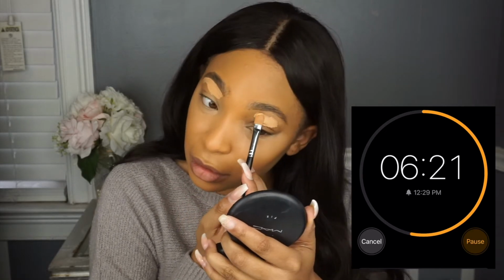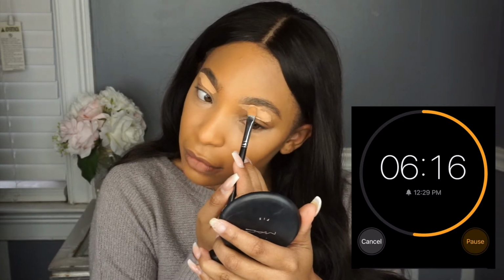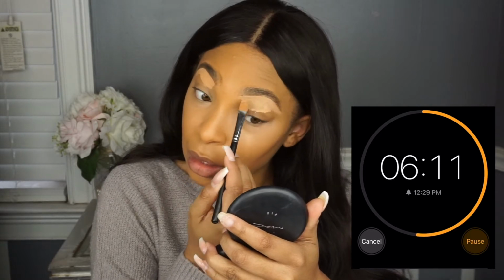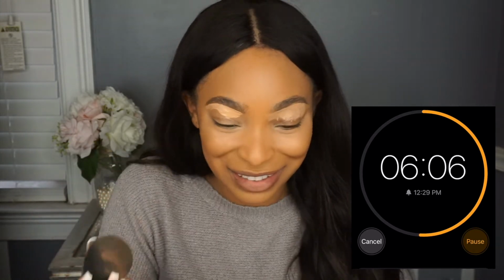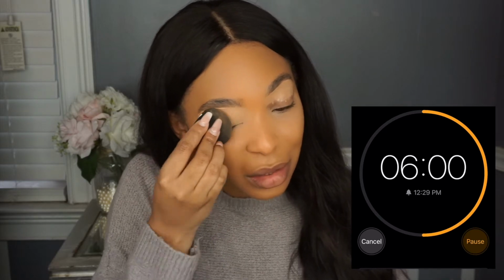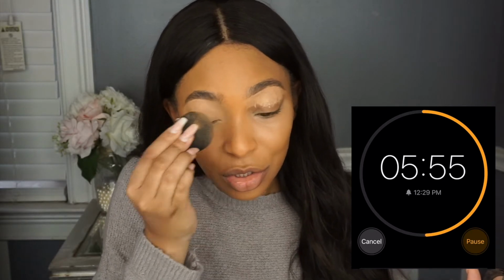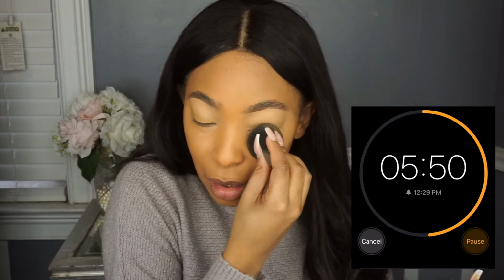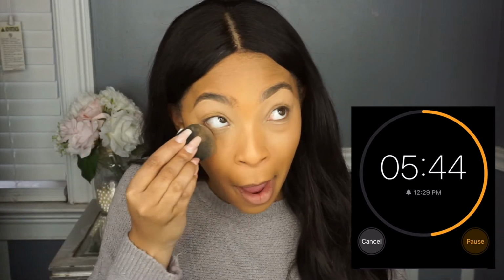Eyebrows carved. I think I probably spent 5 minutes blending my foundation. That's probably what took so long. And then I'm going to take my beauty blender and do this. Oh God. This is crazy. Who does this? Okay, that's not bad. That's not bad at all.